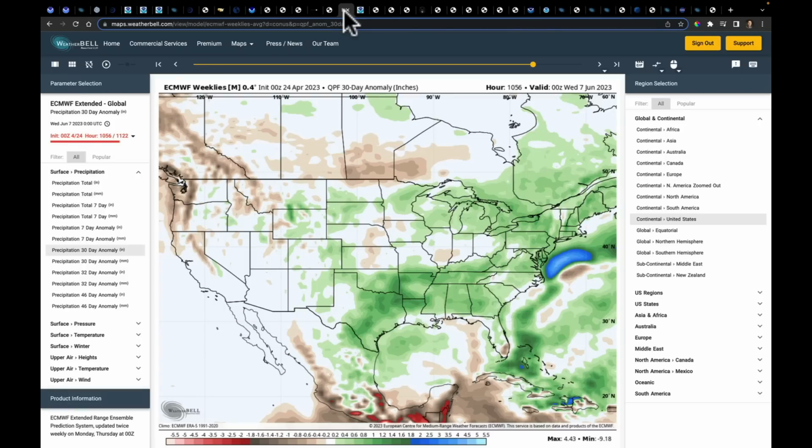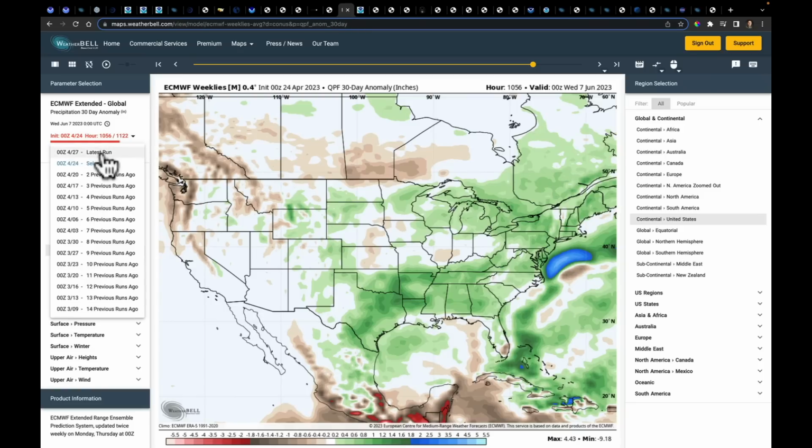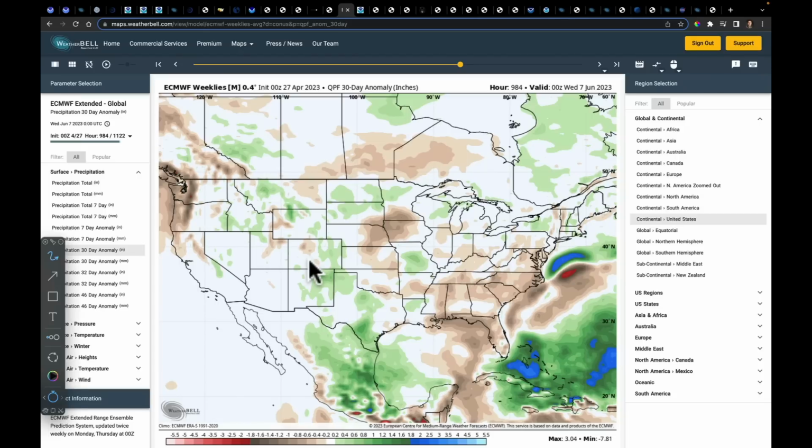So here's the newest forecast data that I've got for you. This just came out from the European model. This is the time period of May 7 to June 7. Now the run we're looking at here is from the 24th, a few days ago. You've actually already seen this one. What's interesting about this is that the newest run, the one that just came out for the same time period, it went a little drier in this area. But the reason why is because it was initialized dry.